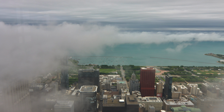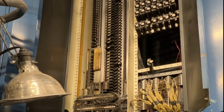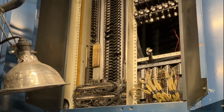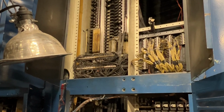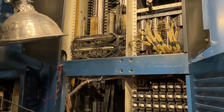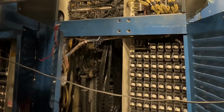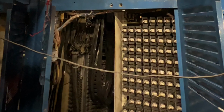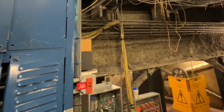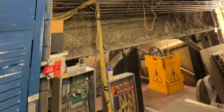The machine room. Let's go. Just the mechanical aspects of this is beautiful, how they did this back in the day. And the fact that the guys have kept it all running like a Swiss watch. I am going to close this back up if you guys are good. Yep.